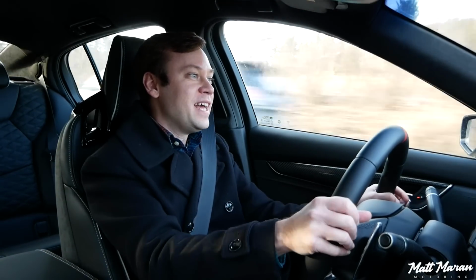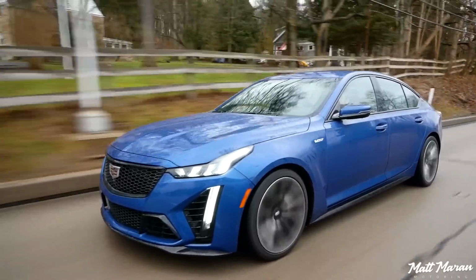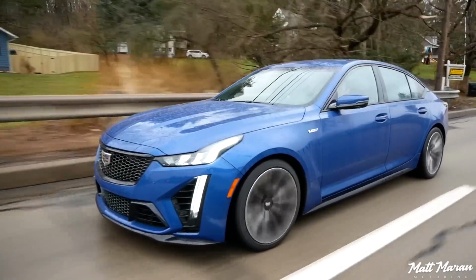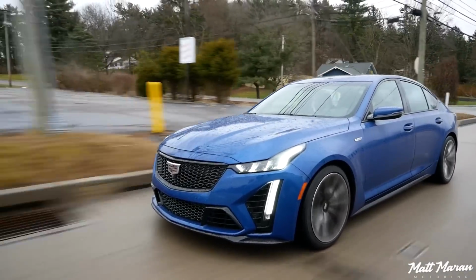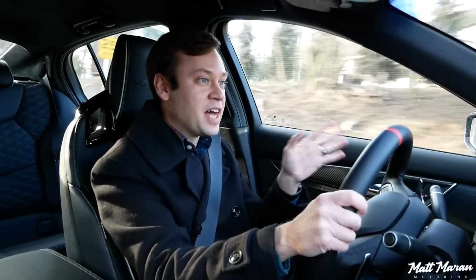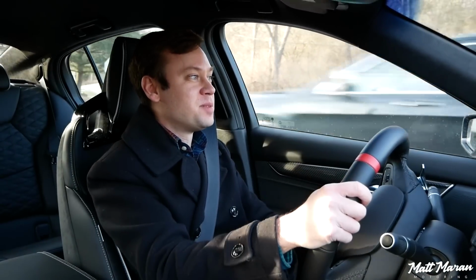I'm still having plenty of fun even with all the nannies on, but it still is enough that it keeps you in check. They did a really good job of the way they tuned this, because there are still a lot of vehicles these days that really just cut power and totally throw a wet blanket on the experience whenever the conditions aren't ideal. But this, not the case. It really works with you and lets you work through those suboptimal conditions.